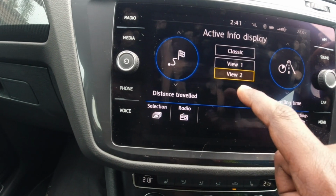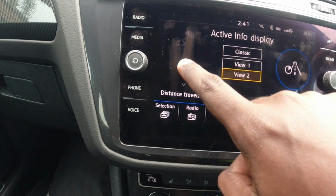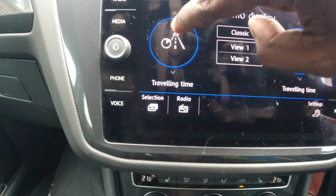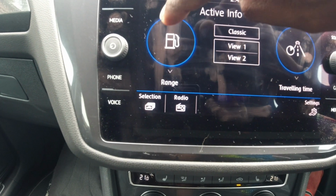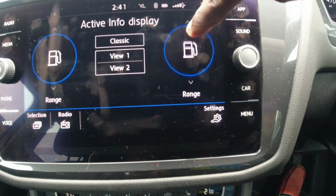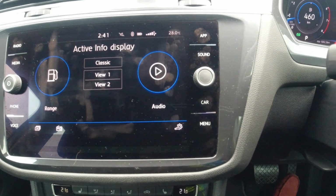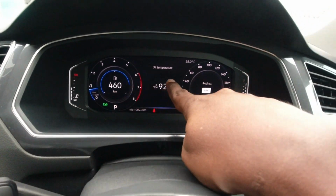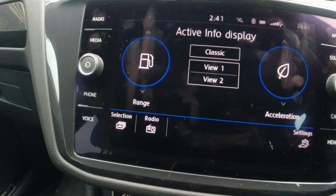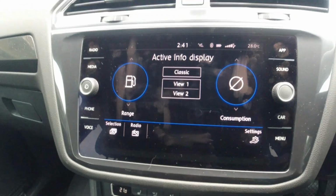Active info display. Okay, yeah, so I believe you can actually drag this and go up. So travelling time instead, or change to range. Yeah, can be range here. I can have here, let's change to audio. Okay, so now you see there, that's my range, that's my audio, what I'm playing, Mix FM. So yeah, it's quite customizable. Pretty cool. If I were to buy this car, I would not change the infotainment system. I'll keep it as stock, because it works. It's very good, it's integrated.